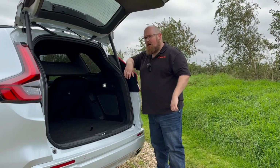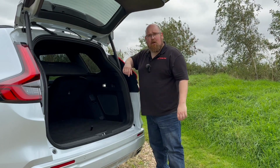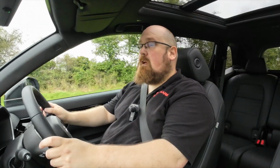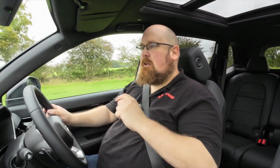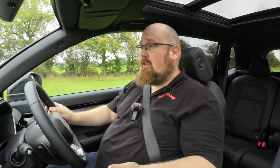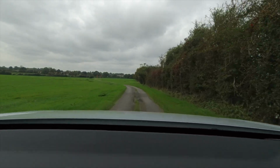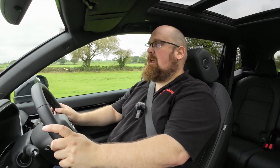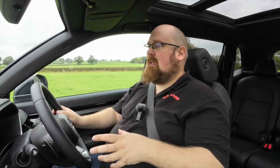Right, I haven't got this car for long, so let's go take it for a drive and see what this plug-in hybrid is all about. So once you start driving the new CRV, within 200 yards of driving it, I can tell that this is built to be a comfortable family SUV. The fact that it's a plug-in hybrid as well, it has gone straight into EV mode.